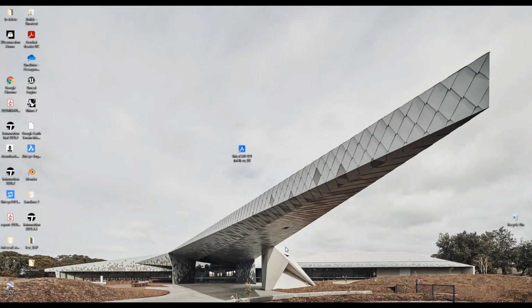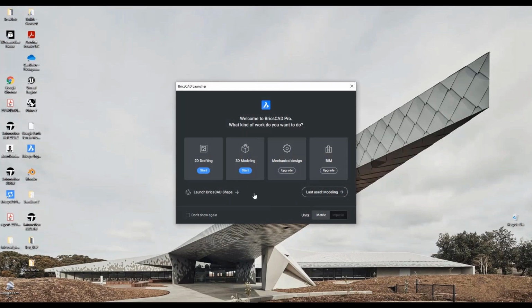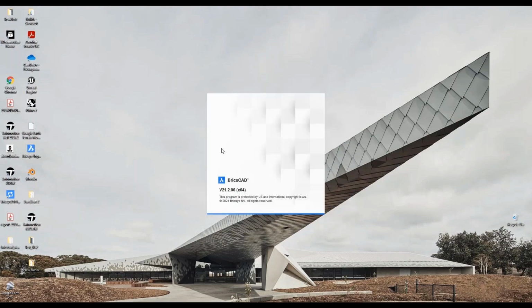So let's fire up BricsCAD Pro. Of course, it's the launcher, and you will realize that I'm on BricsCAD Pro right now. You will notice that the 2D drafting and the 3D modeling is highlighted in blue, and the mechanical design and BIM requires an upgrade because I'm not using my Ultimate license right here. And of course, we've got a free BricsCAD Shape, which is always free. And you can change the templates if you want to. But today, we're just going to do 3D modeling in BricsCAD Pro.